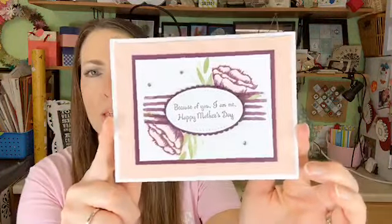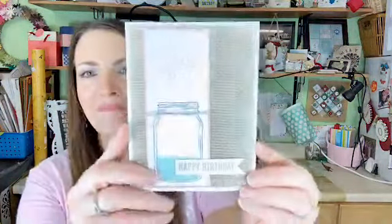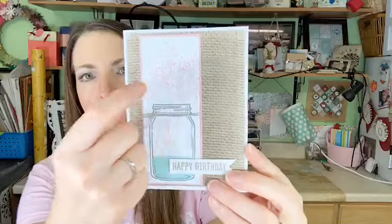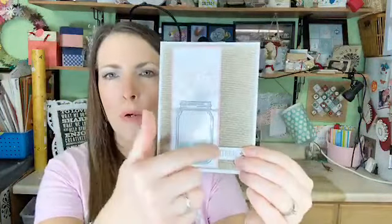Anyway, for this card, it didn't have to be Mother's Day. But this stamp set, Incredible Like You, is also retiring. We made this one a nice birthday card. We've got our burlap background and the jars. I forget the names. Sorry, I should have written all this down. Stamp set, which I believe are both retiring. I think burlap is also retiring.